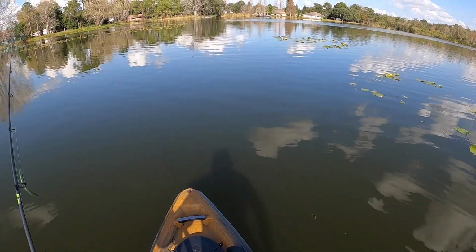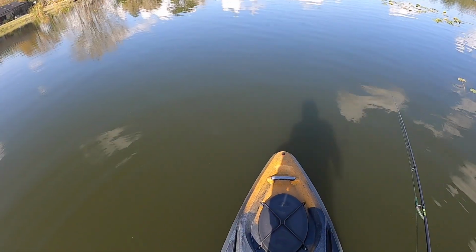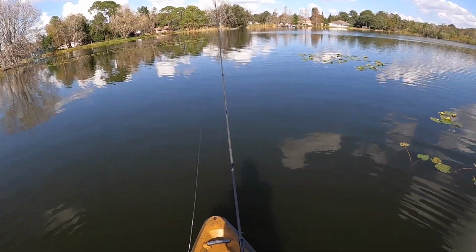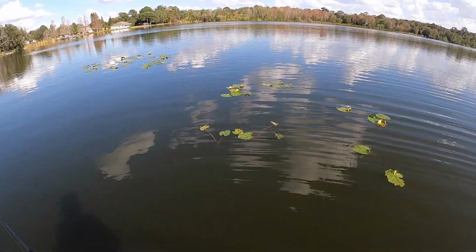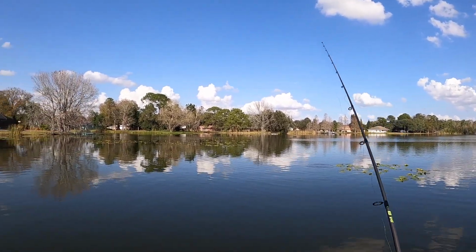This, low key though, it's looking kind of juicy. This is another thing about having like this kind of kayak. I can literally like stand up. I mean, literally just about like zero wobblage. All right. I got a Senko on. I just got to throw this a little bit, man.